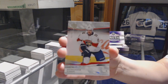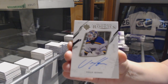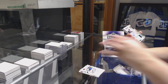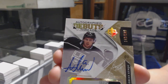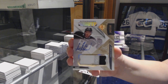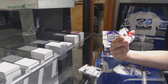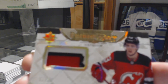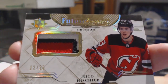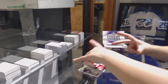For the Panthers, Alexander Barkov. Rookie Auto number to 399 for the St. Louis Blues, Jake Allen. We've got an Autographed Debut Threads Patch Auto number to 149 for the LA Kings, Adrian Kempe. Adrian Kempe, and a Future Legacy Patch, numbered 12 of 25, also one off the jersey number, for the New Jersey Devils, Nico Hischier. Nico Hischier, number 225 for the Devils.